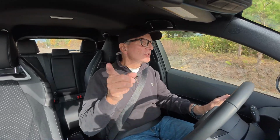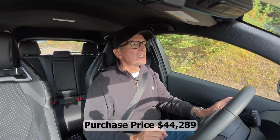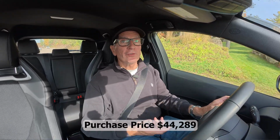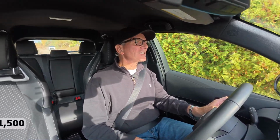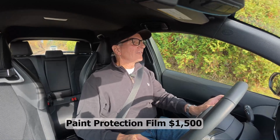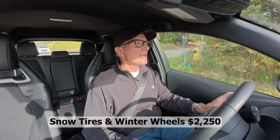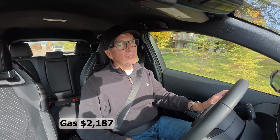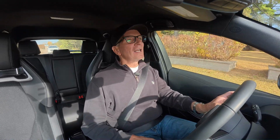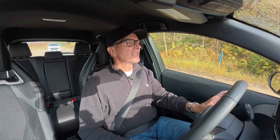In terms of cost, which by the way, I've converted from my Canadian dollars to your US dollars, I paid $44,289 for the car, which included the extended warranty with included service for the first 3 years, the door sill protectors, the cargo mat, and the net. Add the XPEL paint protection film on the hood, front bumper, and flares on the rear doors for $1,500, the snow tires and winter wheels with TPMS sensors at $2,250, and gas for $2,187, insurance at $1,029. Now I could likely sell this car today for $40,000.